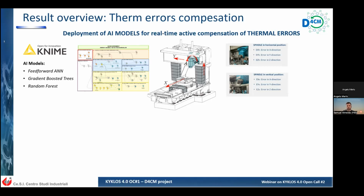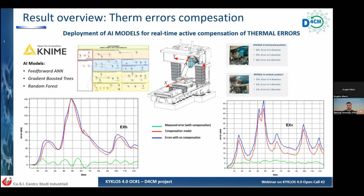The machine is here. It's a vertical machine. It's a big machine for milling, turning, and boring of big workpieces from PAMA. We have 6 errors to predict and compensate, related to the tool and the spindle position. And here you can see the example that at the end we got. You see in blue the error due to the increase of temperature from the process itself. And the red one is what we predict and can compensate; you can see that it fits the blue curve quite well. The green one is the residual error, what remains, that is the difference between the compensation and the real error.